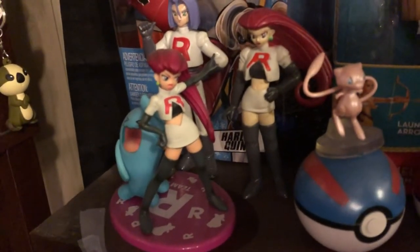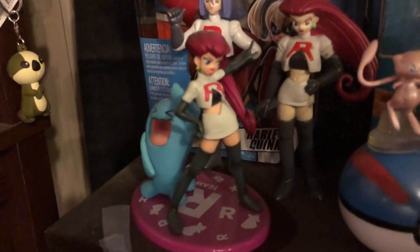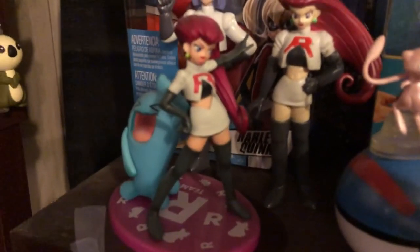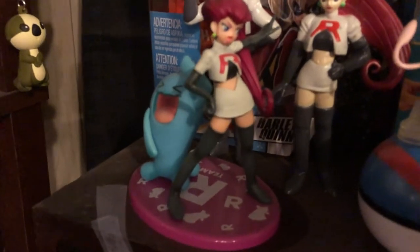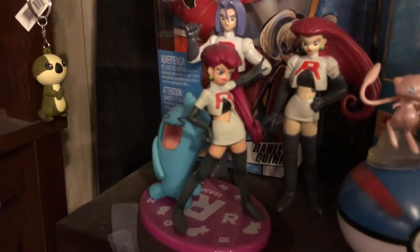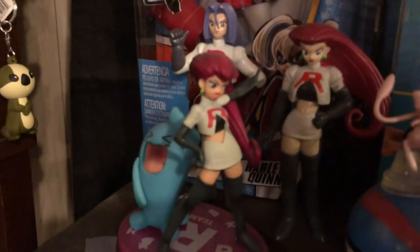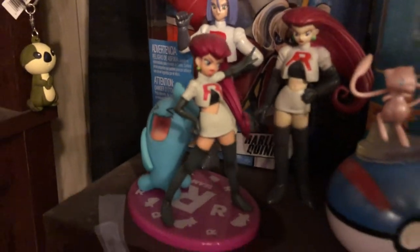Again, sorry for the angle, because I'm looking beyond the camera, but I love that figure of Jesse, and they do have a lot of other statues. I can't think of the name of this company right now. If I remember it, I'll put it in the video. But yeah, I just don't understand the base. I love the figure. Don't understand the base.